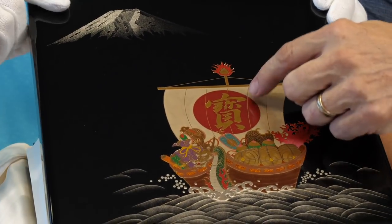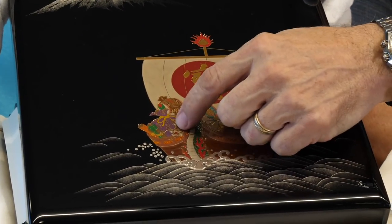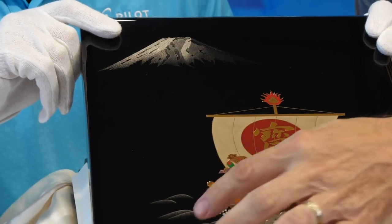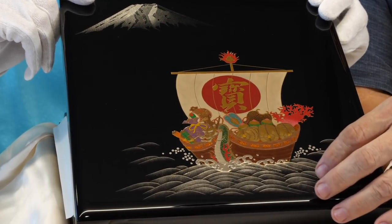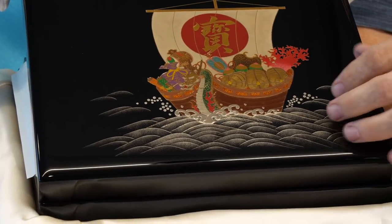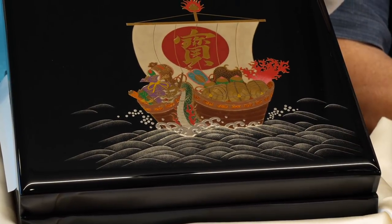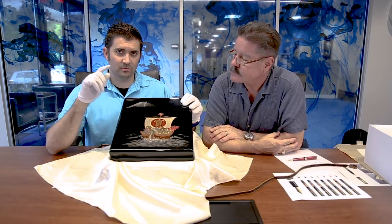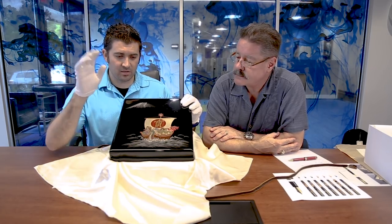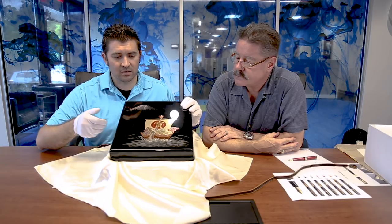This is a combination of maki-e, and then Mount Fuji, and the waves are all done with chinkin, which as you know is the art of carving into the barrels, or in this case a box, and then filling in with either gold or platinum dust. We've got a video that shows more details of the chinkin, so you can go check that out if you want to see the techniques.